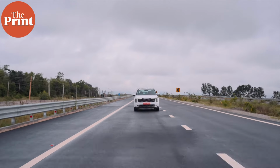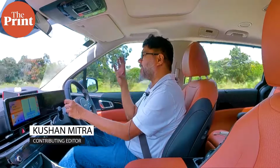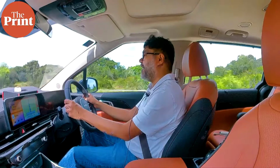So I'm driving the Kia Carnival down the Bengaluru-Hyderabad Expressway back to Bengaluru Airport. Now let's look at the headline numbers of the Kia Carnival. This car now has a 2.2 litre diesel engine, which is good for 193 PS of power.